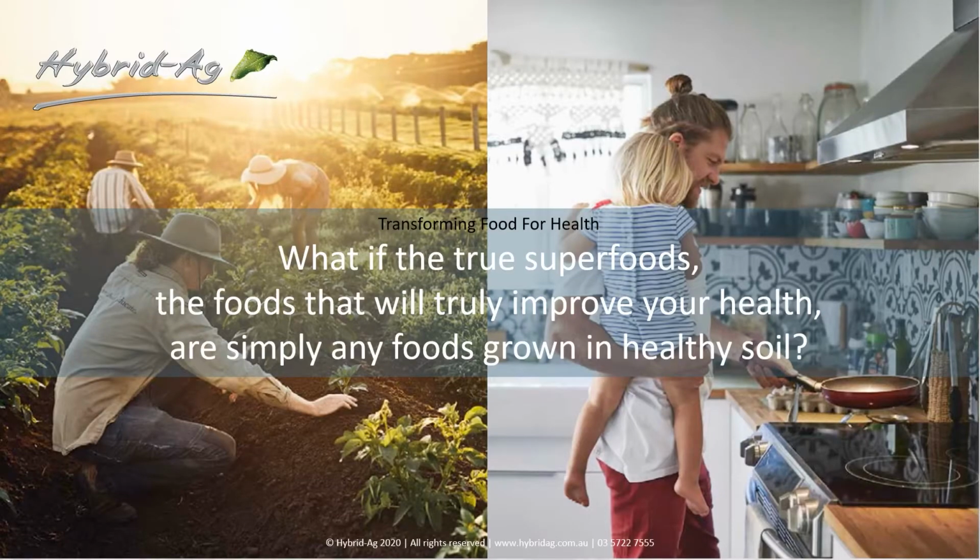So Hybrid Ag are on a quest to transform food for health, and that's our purpose. So we're continuing to curate research from the last 150 years worth of soil and plant nutrition research and data during our journey to discover what makes food healthy and how to better grow nutrient-dense food. And this is probably one of the world's most comprehensive databases in this field, and we'd like to share that with you across our webinars and blog posts.